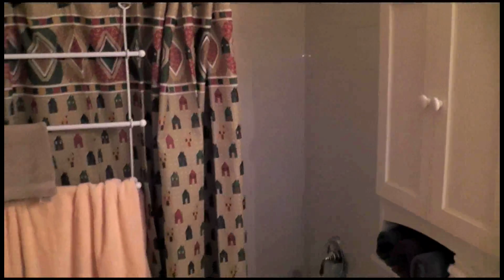The reason I want to show this is when we were a kid, down there was a carpet, the whole floor, and we pulled it up and there's a whole bunch of ants underneath. Now it's tile, and it's pretty nice.